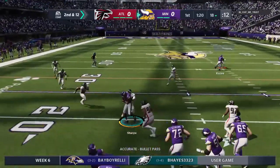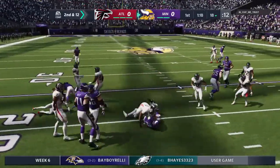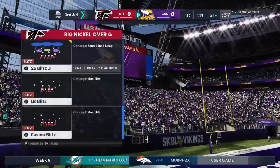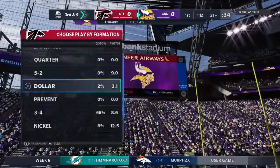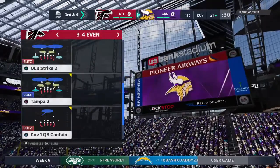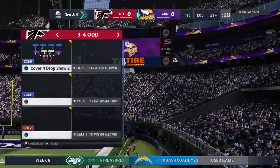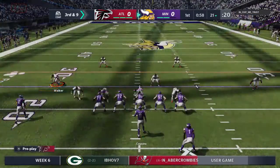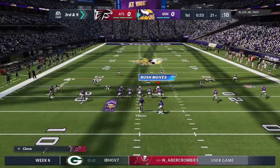Working out of the gun. Cousins. That is caught. It's Tajae Sharpe. Only 3 yards on the catch. It's 3rd down. One thing you're hoping for when you run drag routes, you're able to hit a receiver in stride, and he can pick up a lot of yardage after the catch. But in this situation, the defense was effective, able to stop him before you get a good head of steam going.